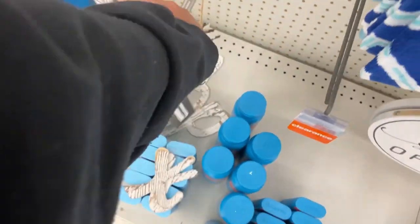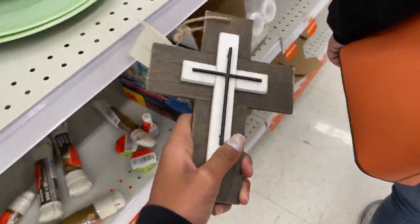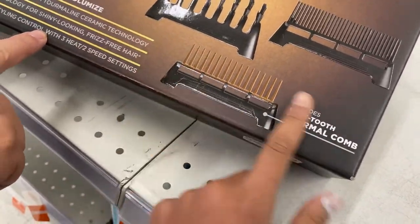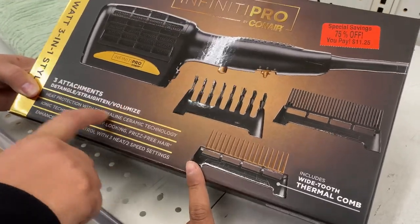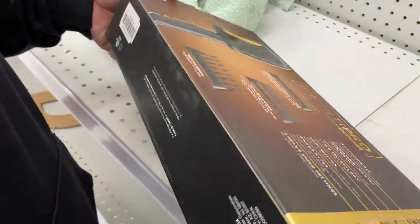I see this cute cross. Ooh, okay, maybe not for my wall. Some of them don't have clearance tags on them, but they're over here, so I'm just gonna scan this to see. This is a hot comb. Detangler, straightener, and balm. Oh, we could get this. It's only $11.25, 75% off. I wonder how much it originally is.